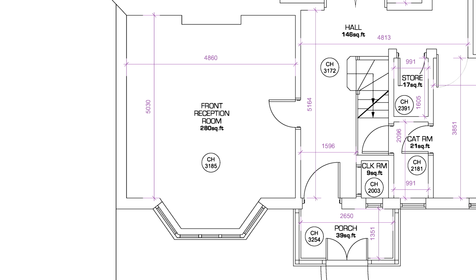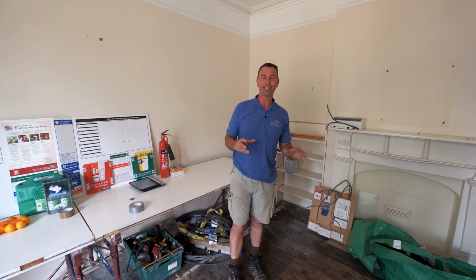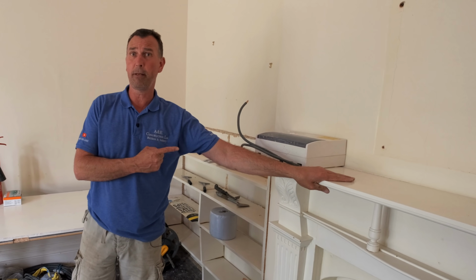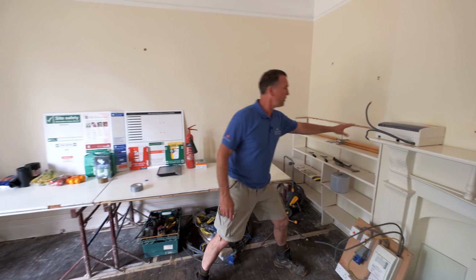Now, what we have done as a temporary measure at the moment, we're starting to set ourselves up on the site. This room is actually going to become the dining room. Great fireplace, it's on eBay for sale, so this is being sold. We're going to strip out all of the shelving units which are here.